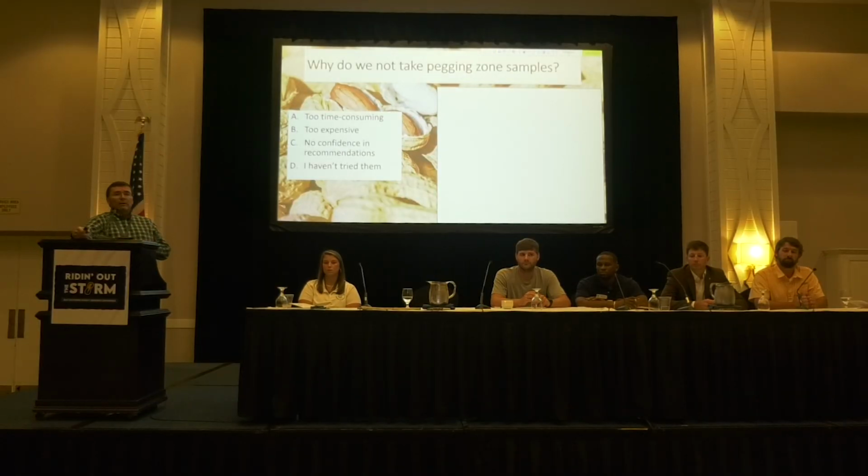The biggest thing, though, that we could help ourselves on, commercially and seed to some degree, if we wanted to move down that road a little bit, is why do we not take pegging zone samples? We used to do a lot of this. Is it too time consuming, too expensive? No confidence in the recommendations, or I just haven't tried it? Do y'all take pegging zone samples, or have y'all taken them? I mean, this is one of the easiest things we can do to eliminate something that, especially on commercial peanuts, might help us.